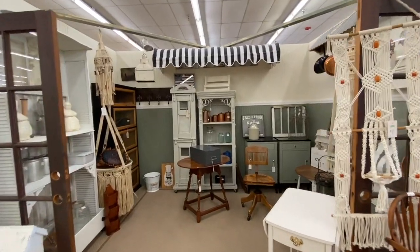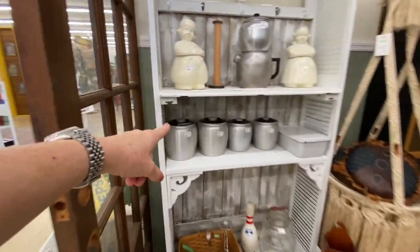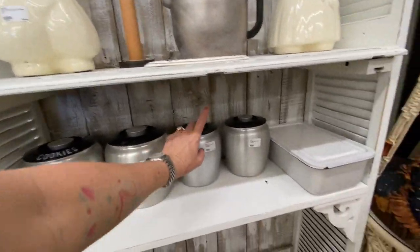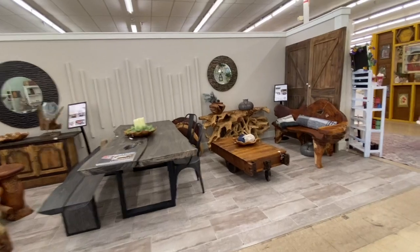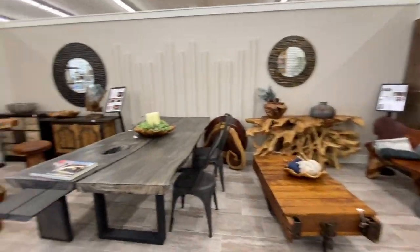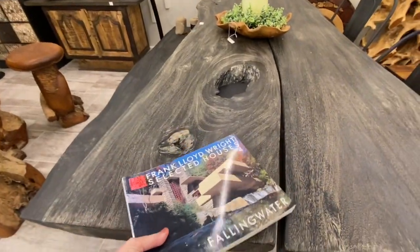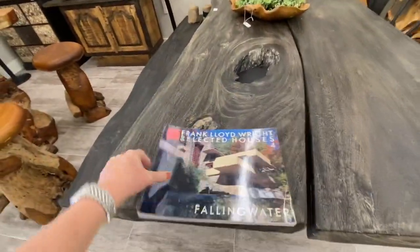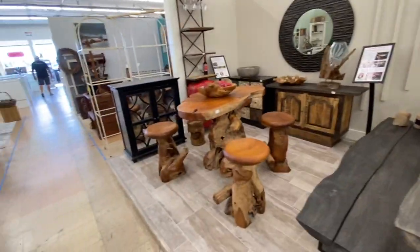This is a cute booth, a little farmhouse vibe. I used to have this set. They were my Aunt Cora's, and I kept them for a really long time. Look at this, oh my gosh. Wow. Oh. I found something I'm definitely gonna buy. I should probably get those salt pepper shakers too. I'm a huge Frank Lloyd Wright fan, so this is going home with me.